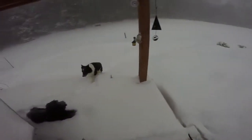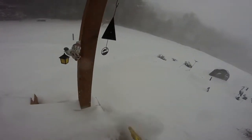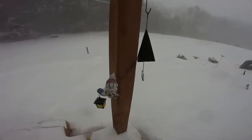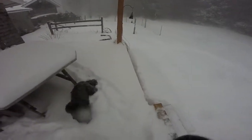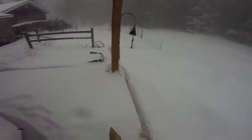If this was heavy, it would be a much bigger problem. Although when it's light like this, if you plow, it just blows right back in. The storm started here sometime early this morning, and it's not expected to peak until sometime this evening. Right now it's, I don't know, sometime after 7 o'clock, 7:30 maybe.